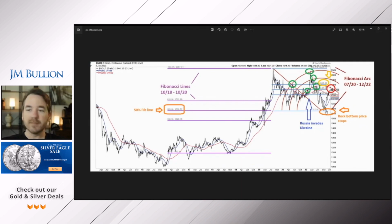I don't think it's going back down. The momentum for what's going on in the market plus the technical indicators indicate that we're not going back down here to the bottom. So I've labeled this the rock bottom price. And if you notice, this is a 50% Fibonacci between the high at the end of 2020 and basically the range traded lows back to 2016.